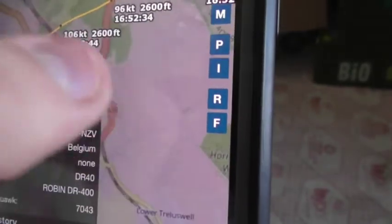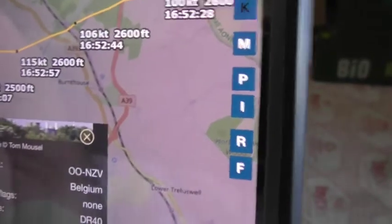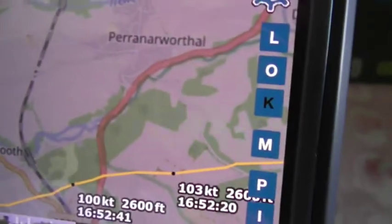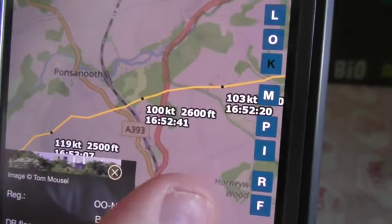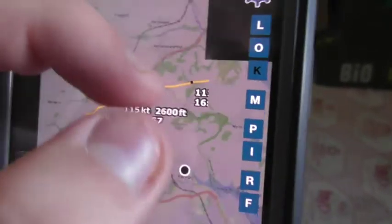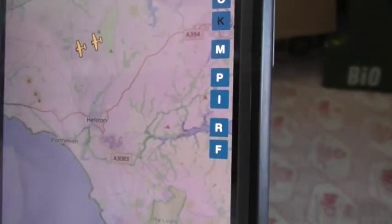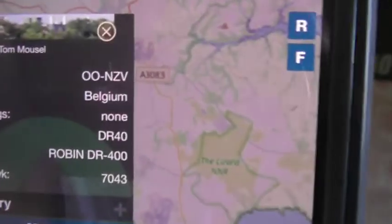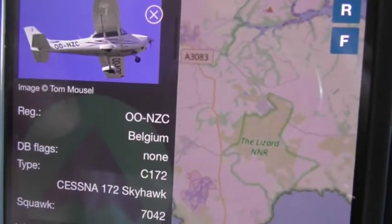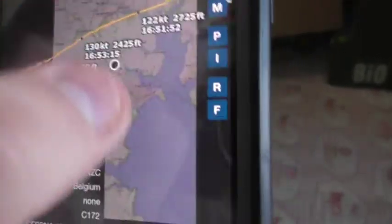It flew past somewhere near Panweather, as you can see, Panweather there. I think it flew over towards somewhere near Chalaswell by the looks of it. And then the Cessna, that one was flying about the same height as the Robin DR-400.